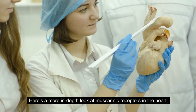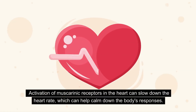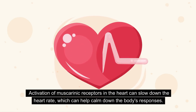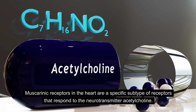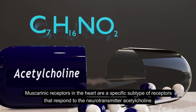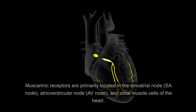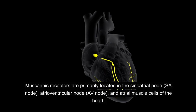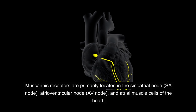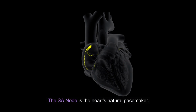Here's a more in-depth look at muscarinic receptors in the heart. Activation of muscarinic receptors in the heart can slow down the heart rate, which can help calm down the body's responses. Muscarinic receptors in the heart are a specific subtype of receptors that respond to the neurotransmitter acetylcholine. Muscarinic receptors are primarily located in the sinoatrial node, SA node, atrioventricular node, AV node, and atrial muscle cells of the heart. The SA node is the heart's natural pacemaker.